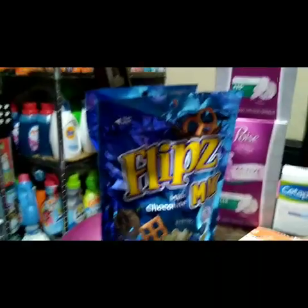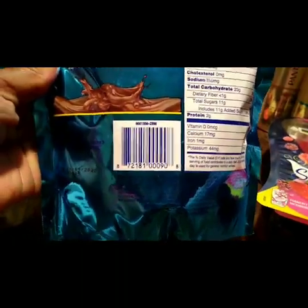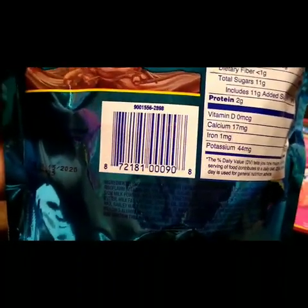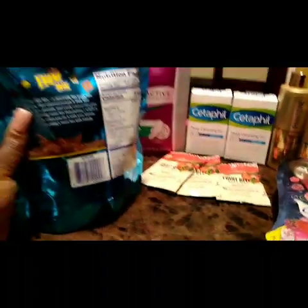And here they go right here, you guys. And I'm also going to show you the UPC in case you want to check your store to see do they have these on sale. And the last four is 0908.